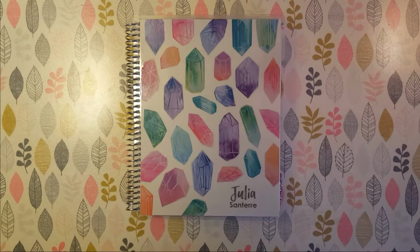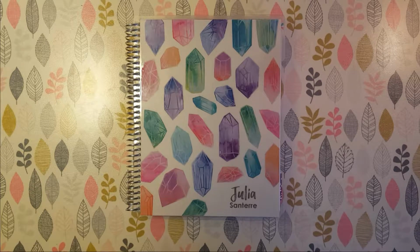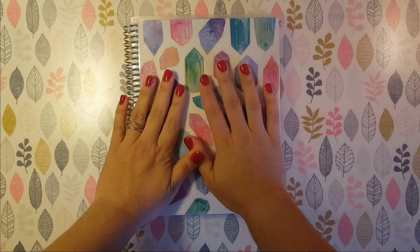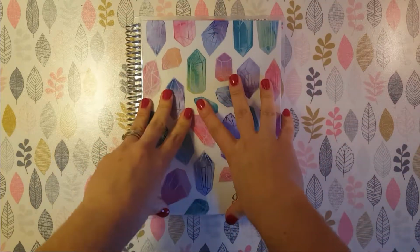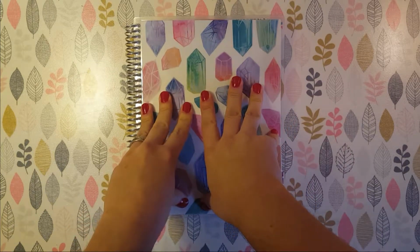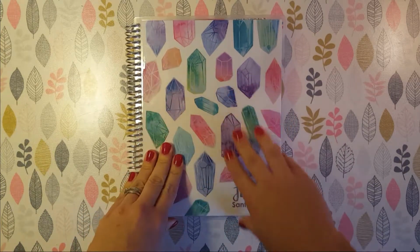This is my budget notebook for the year 2018, and hopefully it will last me through 2019 as well. It's an Erin Condren notebook. I think it was about $20. This is one of the interchangeable covers. They come off here. And I got it the same size as my life planner so that I can just have more covers to play with on my different notebooks and planners.